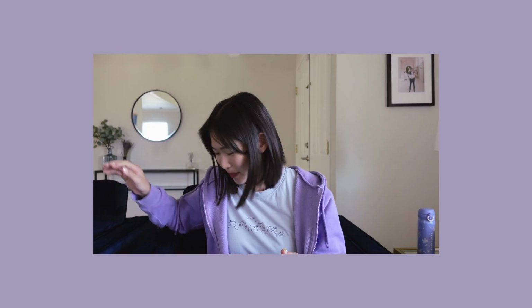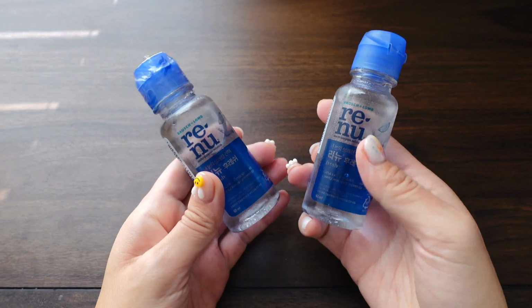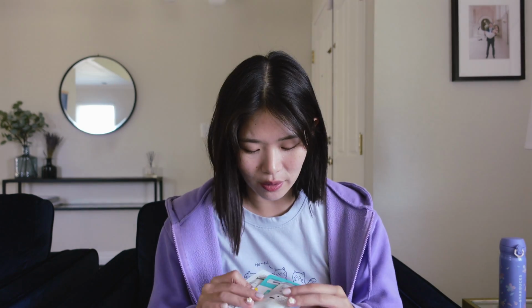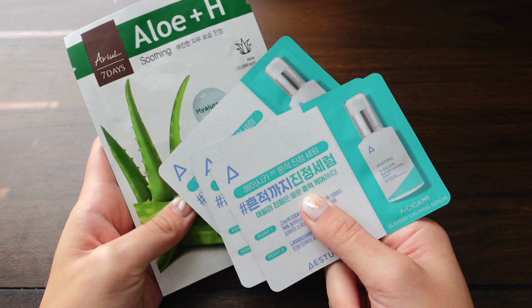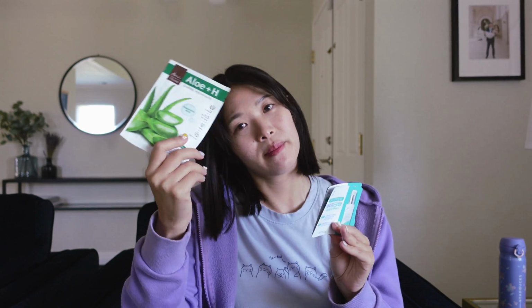We'll see. Oh, I also got Renew Contact Solution. It was a 2-pack. It's like travel size, 2 ounces, I think. It was only like $3 or something, so I think that's pretty cheap comparatively. But yeah, I just got it because my bottle of contact solution that I use for traveling is nearing its end, so I decided to just buy it in Korea since it was on sale. Of course, if you purchase from Olive Young, you get freebies. So the freebies I got this time was some Astura Cica Blemish Calming Serum and then a sheet mask.